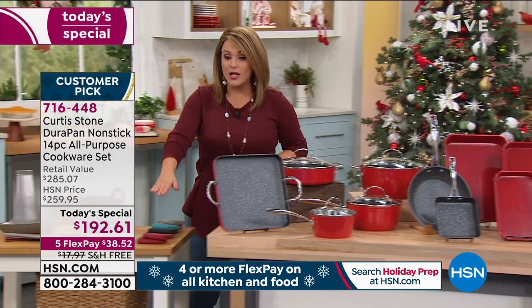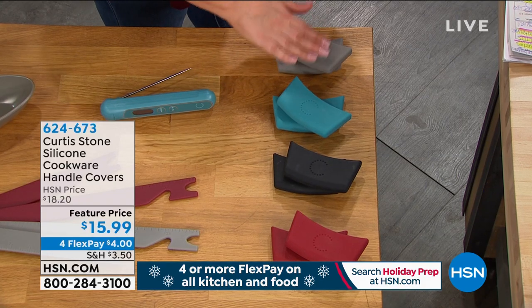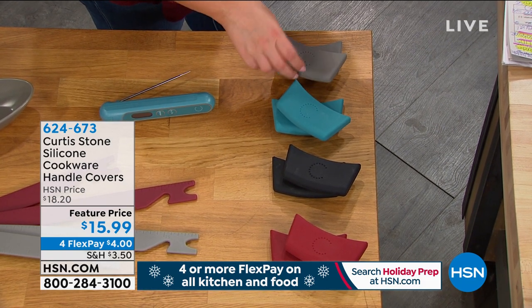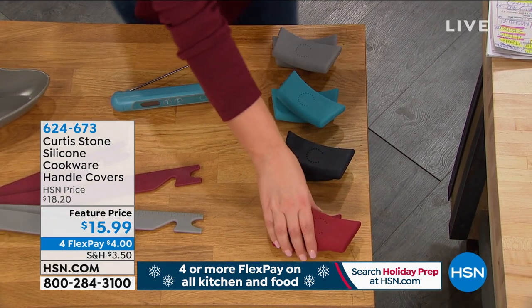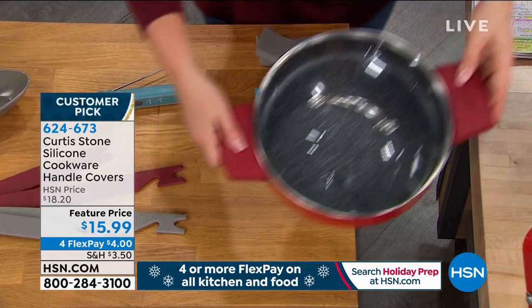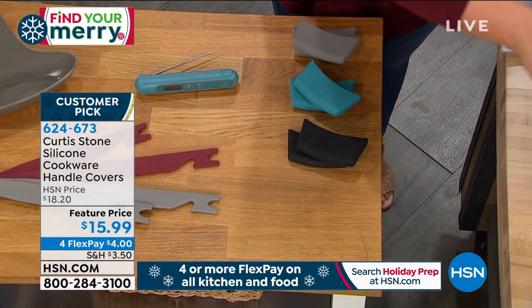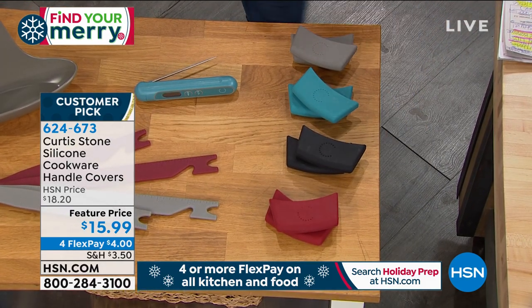Quick little look at all of these wonderful items that are finally back in stock. So these are your silicone cookware handle covers. You're gonna want these, you guys. They are heat protecting your hands up to 500 degrees. We've got it in the stone gray, the turquoise, the black, and the red. If you're looking to clean less, or you want to do the presentation, you pop these on your helper handles and you go right from oven or stovetop to table. They are amazing. And they're a major customer pick. Something so simple, 4.6 star customer pick.